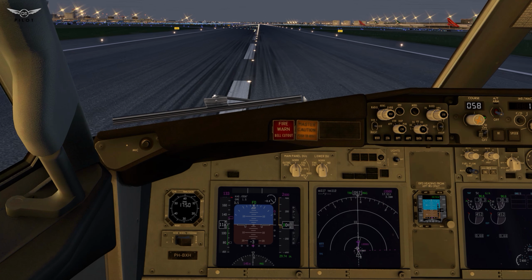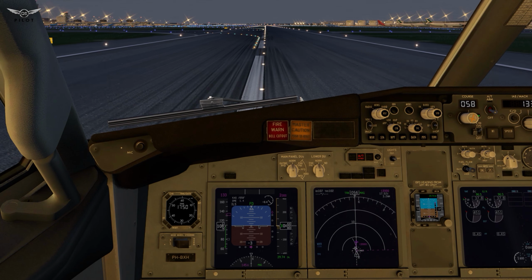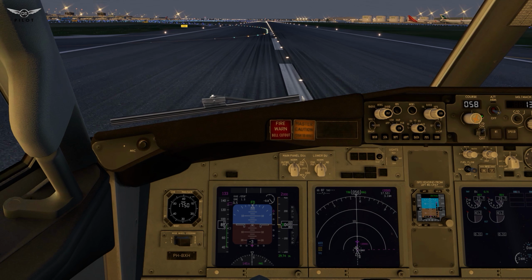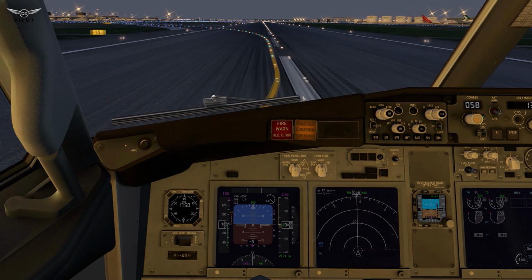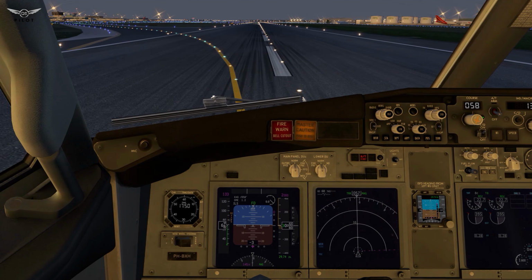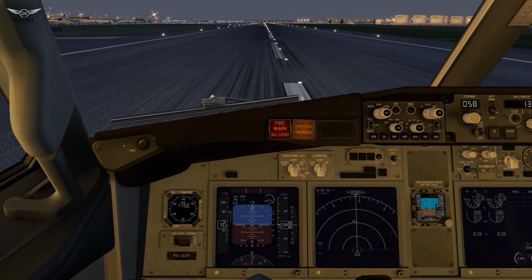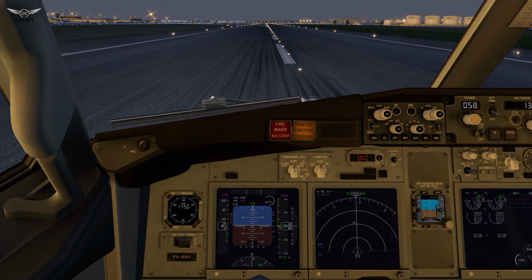Bit of a long landing, but it's alright. Reversers are out. 80 knots. And welcome to Schiphol.